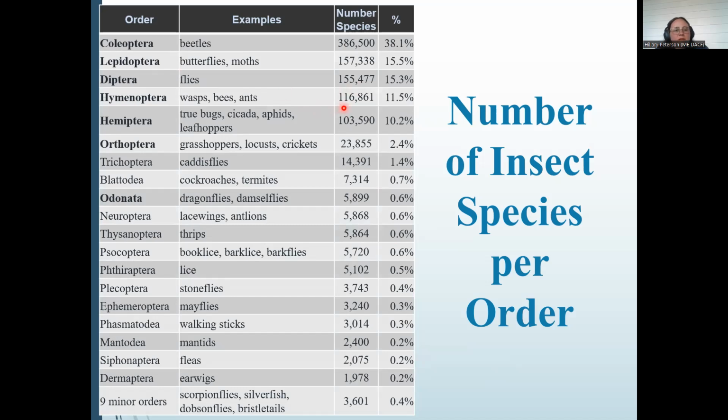Hymenoptera with 116,000. And then something really cool that I love pointing out here is, remember I mentioned the complete metamorphosis and how that was sort of a keystone explosion in biodiversity. Biodiversity meaning how many species there are within a given group. So this square right here, Hymenoptera, Diptera, Lepidoptera, and Coleoptera, they all have complete metamorphosis. So you can see that the insects with complete metamorphosis have so many more species within their orders than the insects below. Next up are hemipterans. So those are the true bugs, the cicadas, the aphids, and the leafhoppers with about 100,000. And then 20,000 for the grasshoppers, locusts, and crickets, 14,000 for those caddisflies, and then somewhere between 1 and 5,000 for the rest of the different orders.